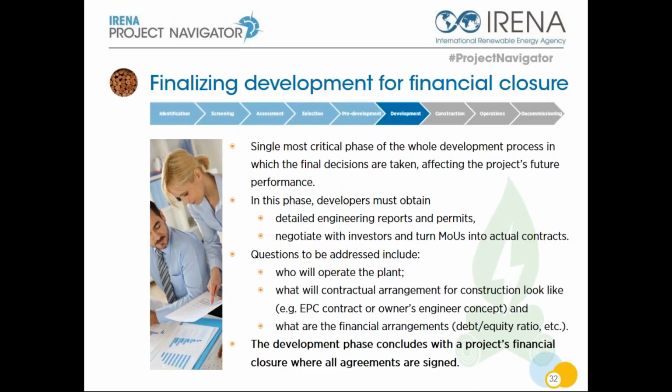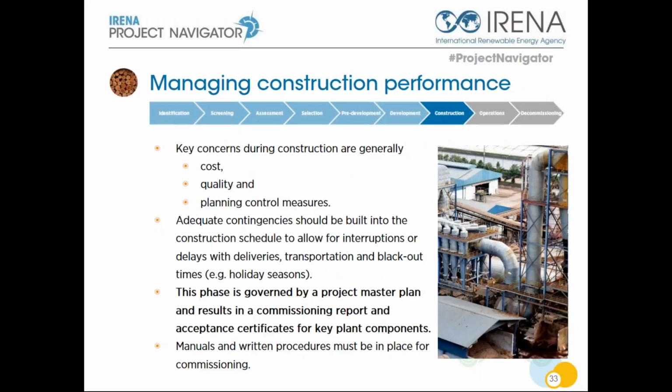The development phase concludes with the project financial closure, where all agreements are signed with investors and lenders. Investors may prefer particular ownership and operation models that will affect those discussions. You have to be reminded that insurance companies may also have additional concerns that may affect the final design and budget of your project. Let's also look a bit forward at the construction, the implementation phase. It is important for developers to anticipate those phases to convince investors and lenders to join the project.